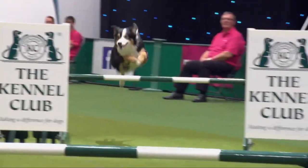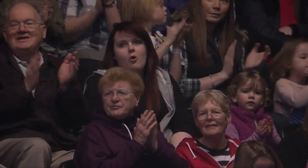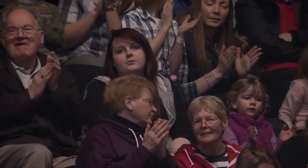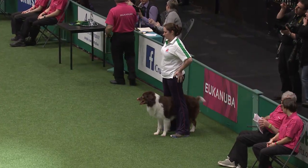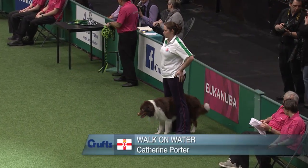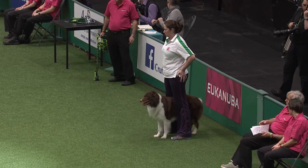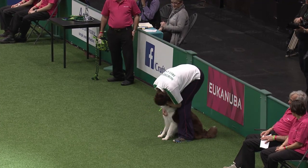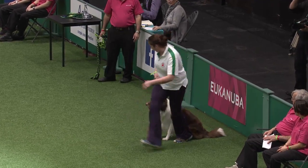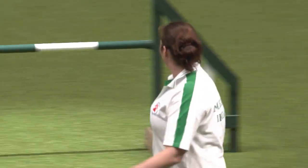We have, all the way from Northern Ireland, Catherine Porter with Yogi, a border collie, 6 years of age. I was here last year with another dog, but unfortunately he will help me get around the course. The dog always helps you get around the course, always at his best. Yogi's a 1 in a million dog. He's also got 7 sons as well. So he's a busy dog, obviously, stud-wise.